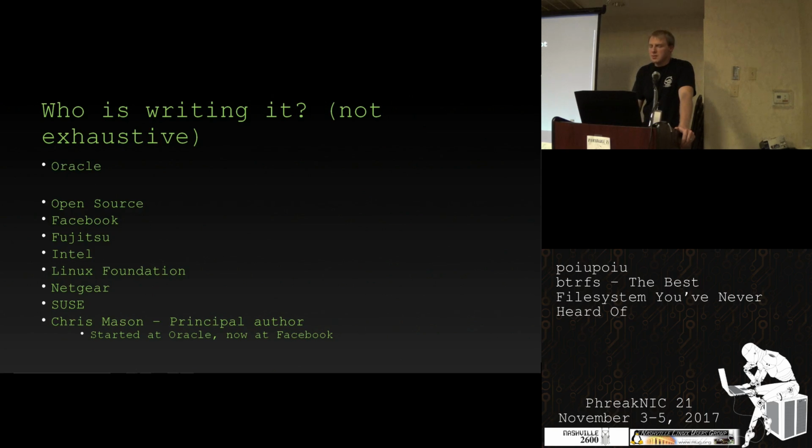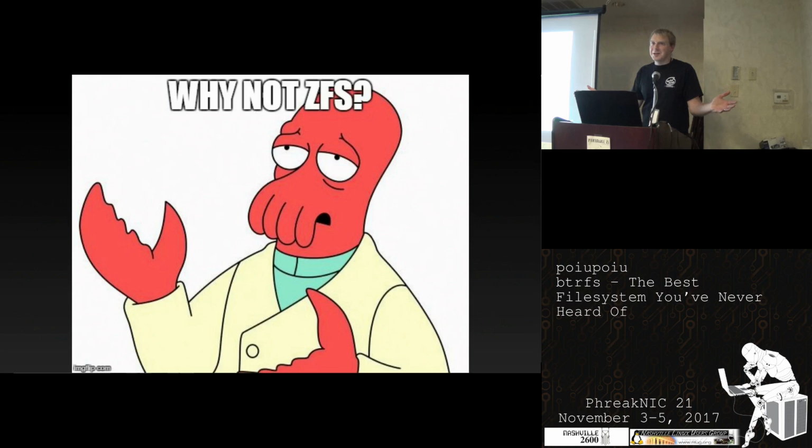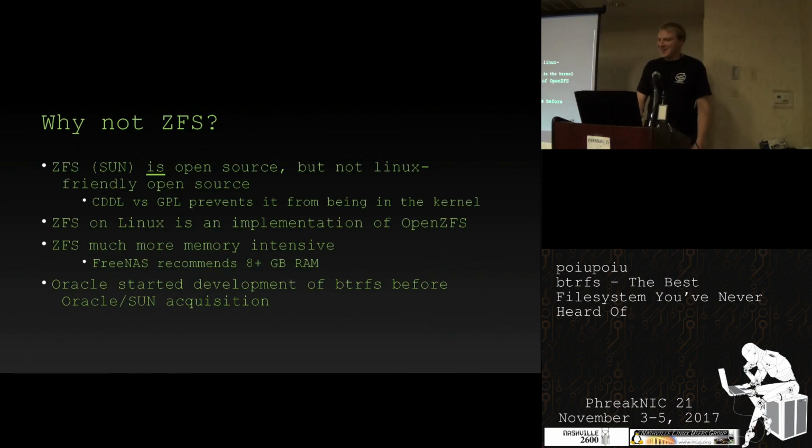So with all these, you ask the question, why not ZFS? ZFS is open sourced, but it's not Linux-friendly open source. It's CDDL versus GPL. ZFS is also crazy intensive in RAM. 8 gigs of RAM is like the bare minimum. With 16 gigs, 32 gigs, yeah, you can actually start doing that. Remember, Oracle developed BTRFS. They started developing it before the Oracle Sun acquisition.